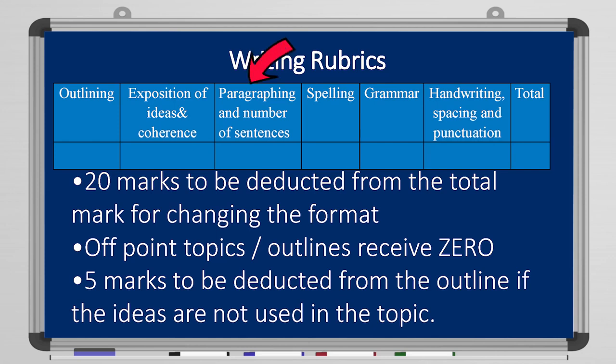Then you're going to be assessed for the paragraphing and number of sentences. In any essay questions, they always give you the required number of sentences. So they'll tell you, write 10 to 12 sentences, 12 to 14, 14 to 16. So if you stick to the allocated number of sentences, then you'll be on the safe side. Remember, you should always use paragraphing, and we'll get to that in a minute on how your paragraphs should look like. You'll also be assessed for your spelling, your grammar, your handwriting, and punctuation.